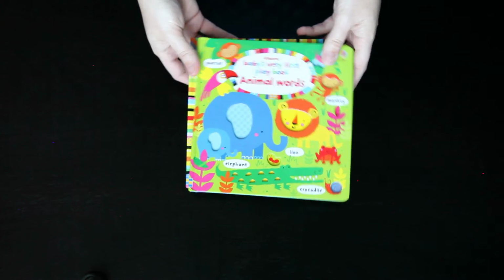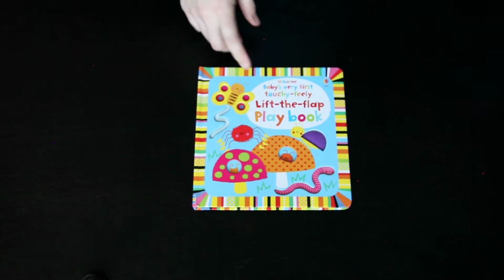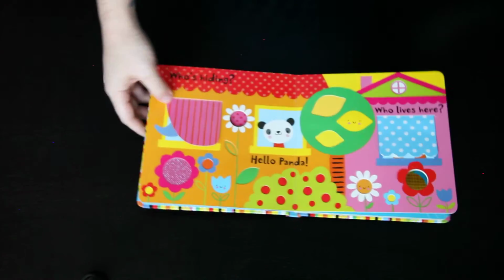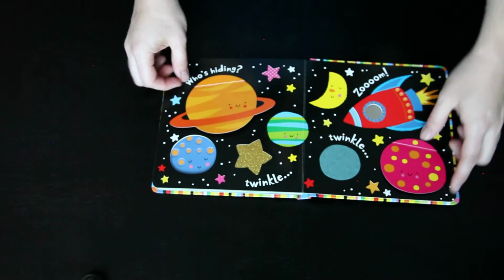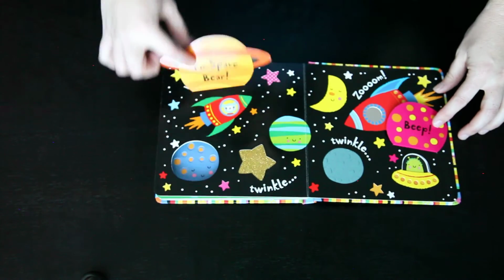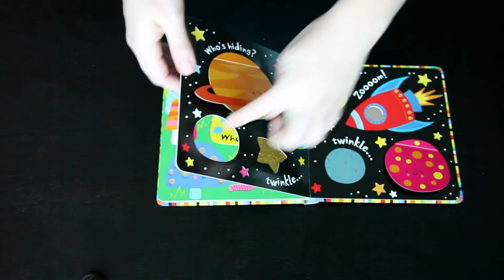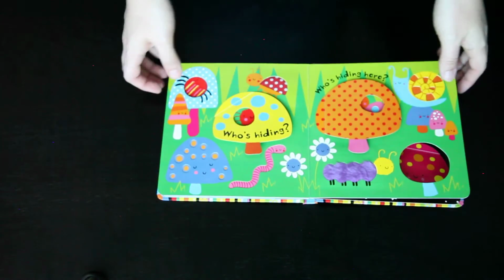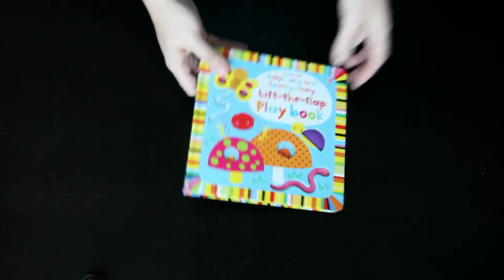Next, I wanted to talk about some playbooks. Usborne has a lot of different playbooks. This is a Lift the Flap Touchy Feely playbook. So we've got all kinds of flaps going on in here, things to touch. My daughter loves the last page. Got a little alien. She always wants me to sing her Twinkle Twinkle Little Star. But there's just cutouts, textures, flaps. I mean, everything that little toddlers love.